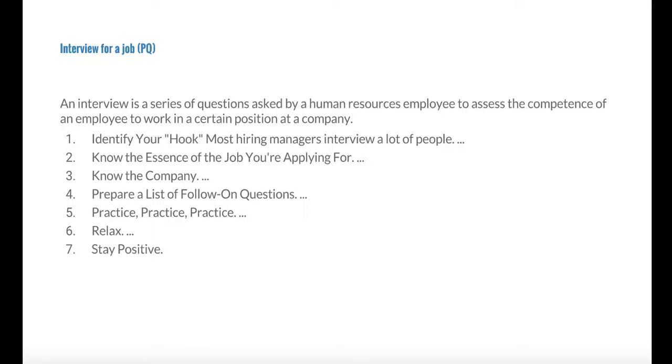Second, know the essence of the job you're applying for. So really research your position so that you know what the nature of your work is going to be, and that's really important because it may not fit your preferences if you don't research properly and find out that you're applying for a job you don't want to do. Third is to know the company, so do some more research on what the actual company is, and you can really impress interviewers if you have a wide depth of knowledge about the company that you're applying for.